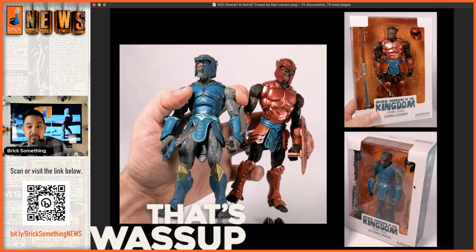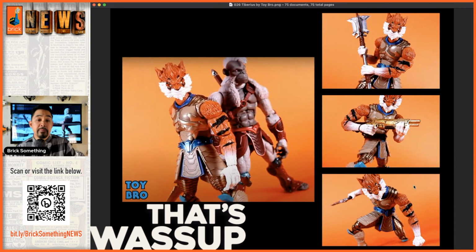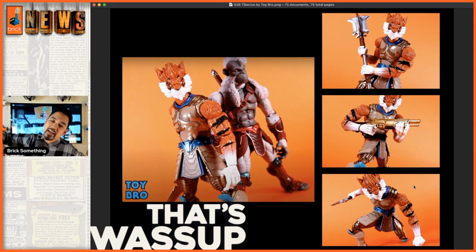Dan Larson himself was able to review this Chinari Legionary and the Horrid Ravager. Again, use that QR code. It'll take you right to his review, as well as this review of Tiberius by Toy Bro. And as you can see on the right side, Toy Bro did a great job of posing up Tiberius and showing off how awesome the articulation on these figures is going to be. Look at him holding that gun. I cannot wait.